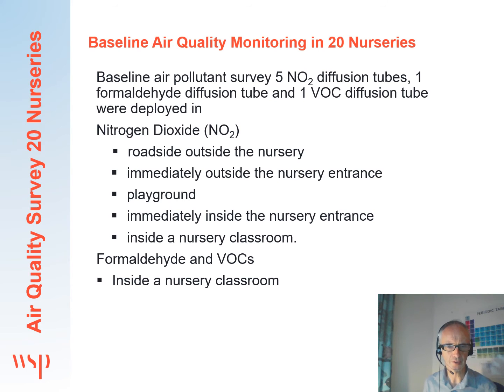The nitrogen dioxide diffusion tube samples were placed at the roadside outside each of the nurseries. There was also one placed immediately outside the nursery entrance, so outside of the building, but not at the roadside. One was also placed in the playground, in the middle of the playground, away from the roadside. One was placed immediately inside the nursery entrance, and then we found the final one was inside a nursery classroom. Both the formaldehyde and VOC samples were also placed within a nursery classroom.